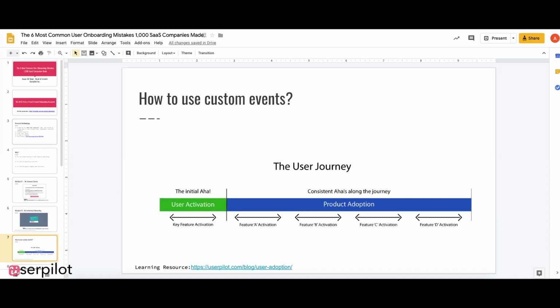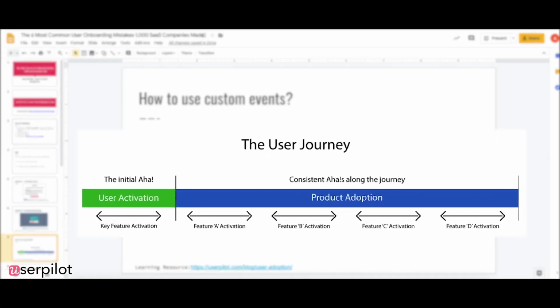The way you can think about it is by thinking about the first initial aha, the first 3 events users want to do when they come inside the app, and how you want to show them the key feature activation. Once you have done this, you can show them feature A, feature B, feature C, feature D, which is the product adoption side, which means that they have understood the value of the app. And now it's time to keep helping them discover new features.